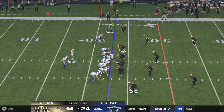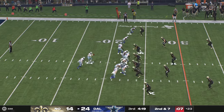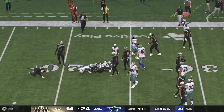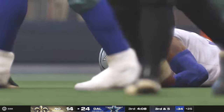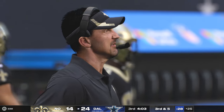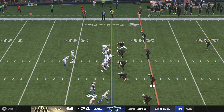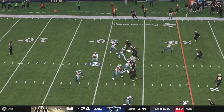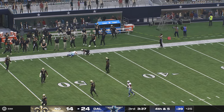They face second down and 7. Again, here's Zeke. He'll move the pile forward. Let's give him a couple. The Honey Badger, Tyrann Mathieu, from the secondary, on the stop. Third and 5. From the shotgun, it's Dak. And this is going to be incomplete.